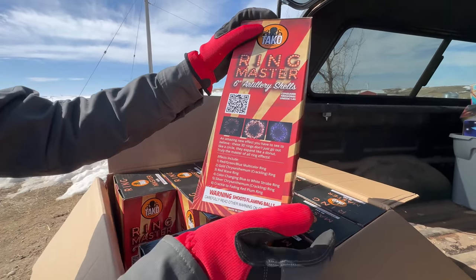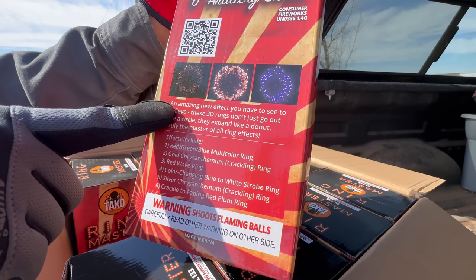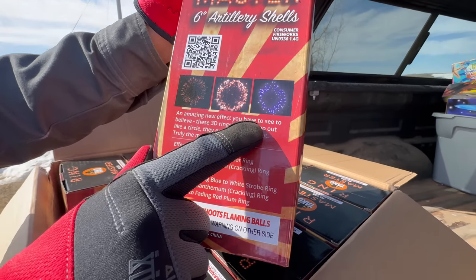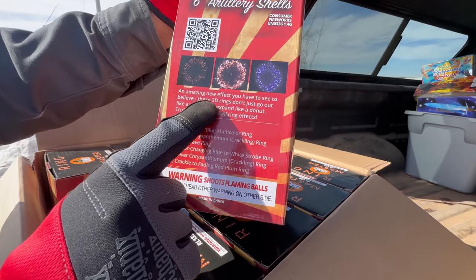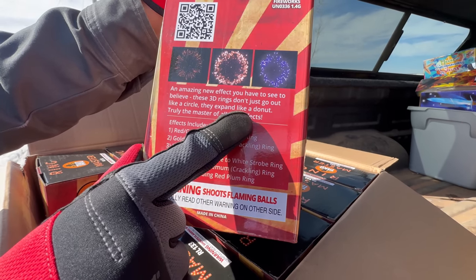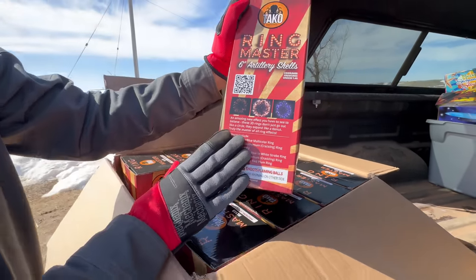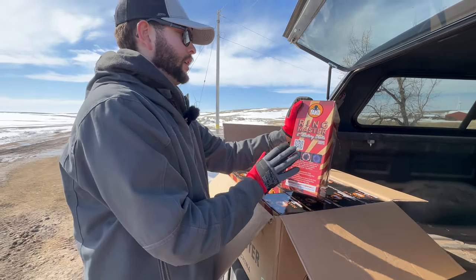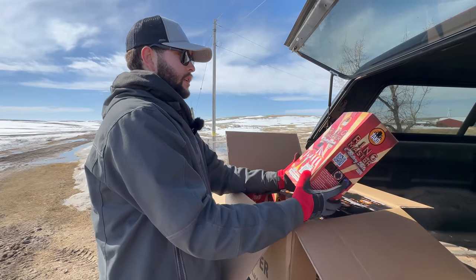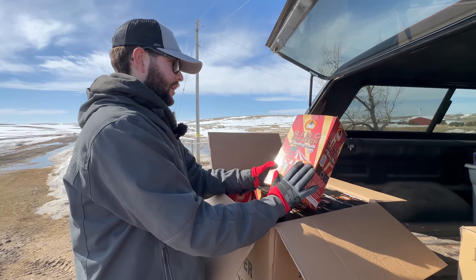Oh, here are all of our effects, and what is this? A performance description. An amazing new effect you have to see to believe. These 3D rings don't just go out like a circle, they expand like a donut. Truly the master of all ring effects. We'll see about that, because lately I have been doing a lot of ring shells. However, these are 6-inch ring shells. So that's kind of interesting.